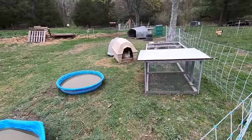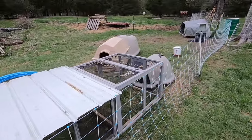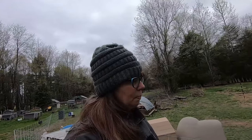She normally doesn't join in. I really hope she has babies. I hope she hatches some because I think she's gonna be a really good mom.